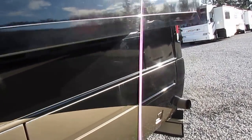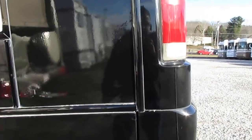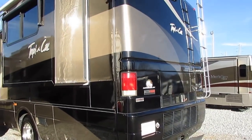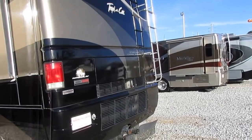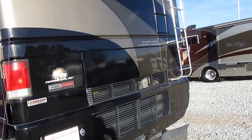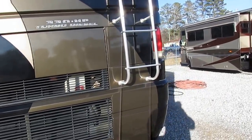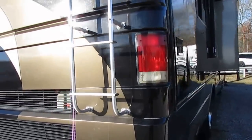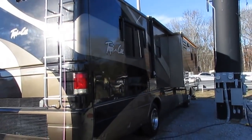Got the motorhome running, got the 7500 generator running, which is an Onan diesel. Freightliner chassis, Caterpillar diesel. Shoot, folks, this is a motorhome. You take care of it, it'll take care of you. I mean, you keep it serviced and maintained, it'll last as long as you want to keep it. And it certainly looks a whole lot newer than a 2004 model, doesn't it?